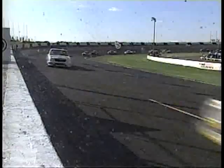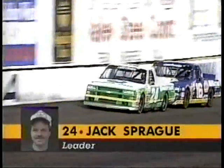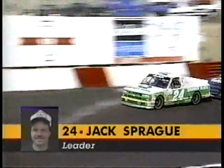So Hornaday, who's had the lead since lap 131, will yield it here at lap 212. A total of 189 laps all day is what Hornaday has led. But now Sprague trying to have a little more success than earlier. Jack led from lap 68 through 71.